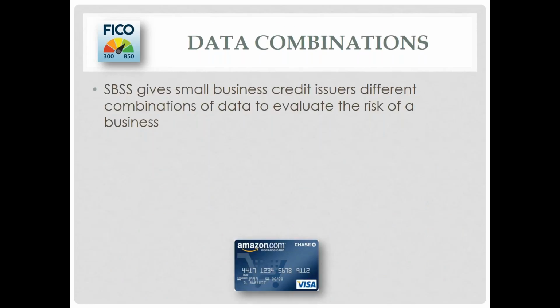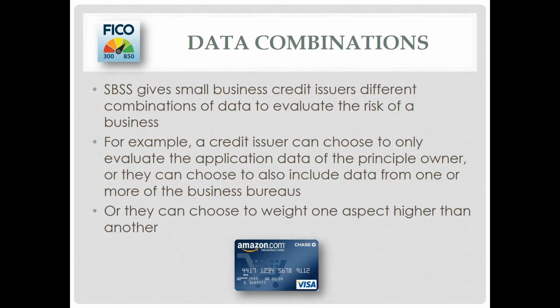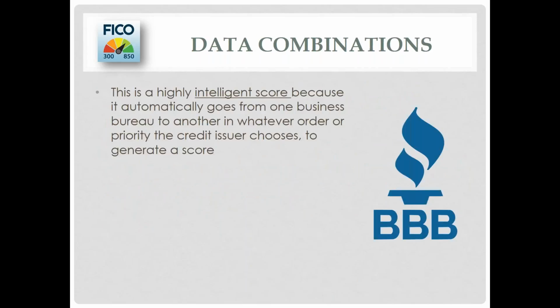SBSS gives small business credit issuers different combinations of data to evaluate the risk for a business. This is very important. This is the most important part. For example, a credit issuer can choose, I should have underlined, bolded, and put in red "choose" because it's very important here, to only evaluate the application data of the principal owner, or they can choose to also include data from one or more of the business bureaus, or they can choose to weight one aspect higher than another. So what happens with FICO SBSS is that the credit issuer, the one requesting SBSS, can control what data they want to get. And then that will calculate and populate into the score. I'll explain this in just a second.